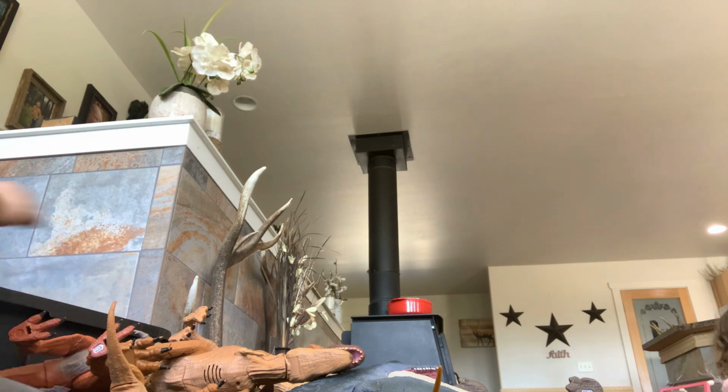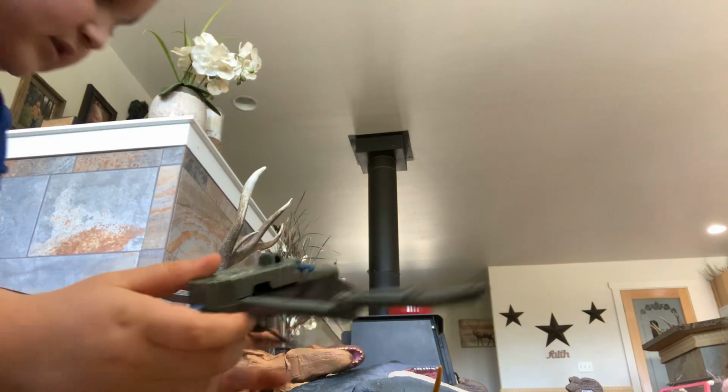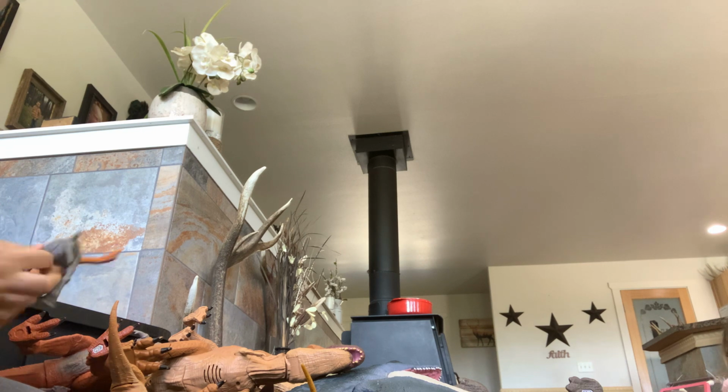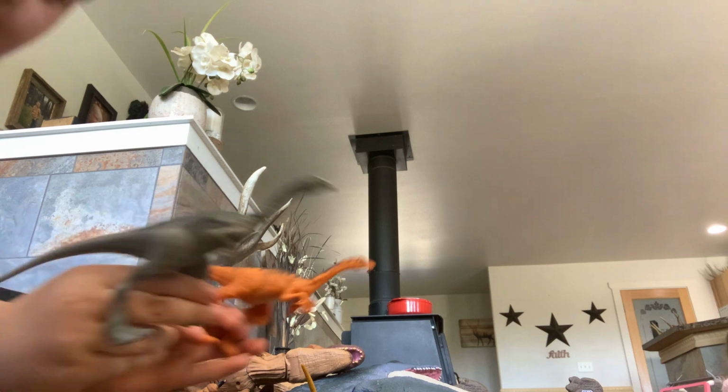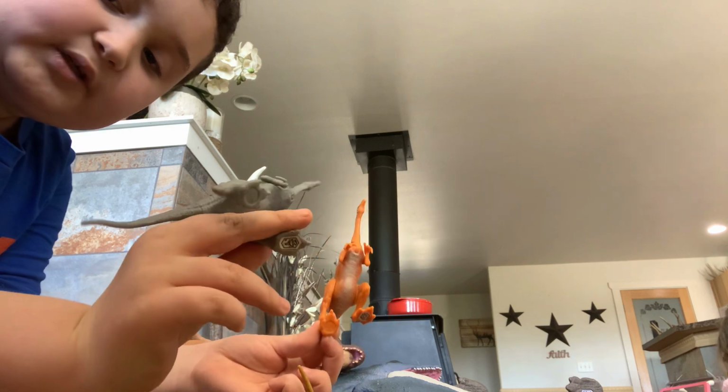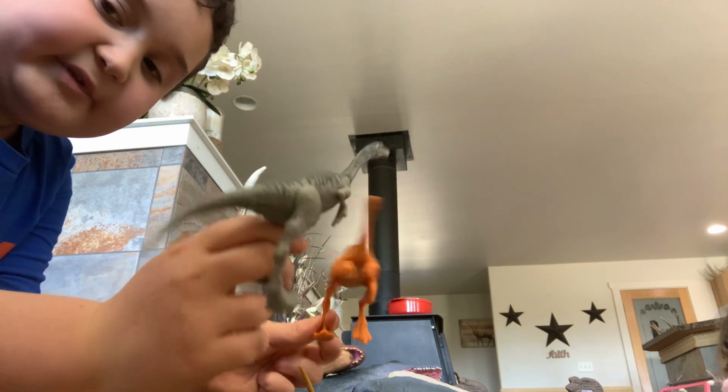And this was only made in 2015. Here's Ian's hang glider. This one's from 1997. Yeah, that's the hang glider. I'm going fast to get done with this. Box. We have 2 Gallimimuses, both on the scan app.